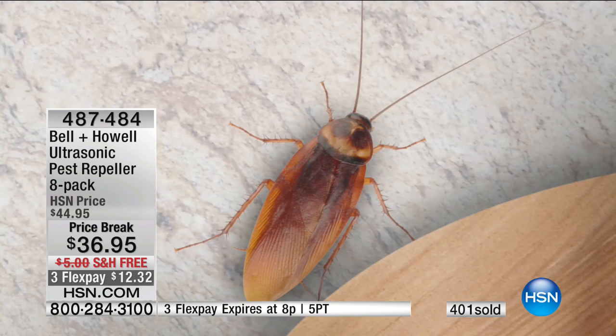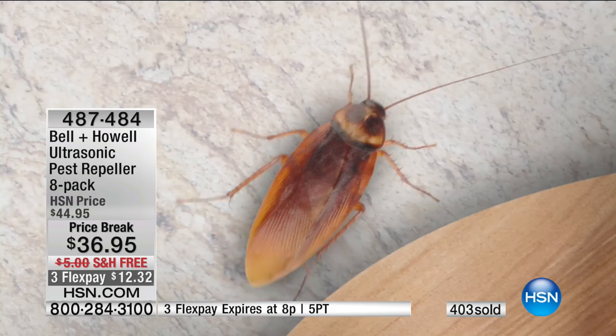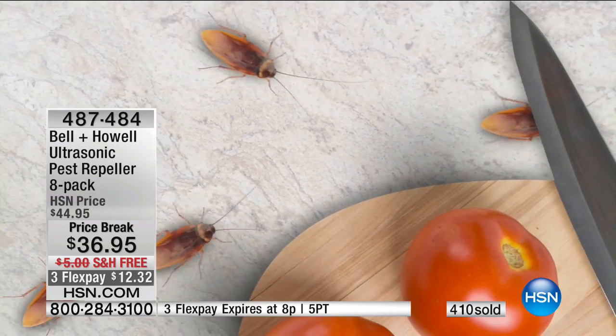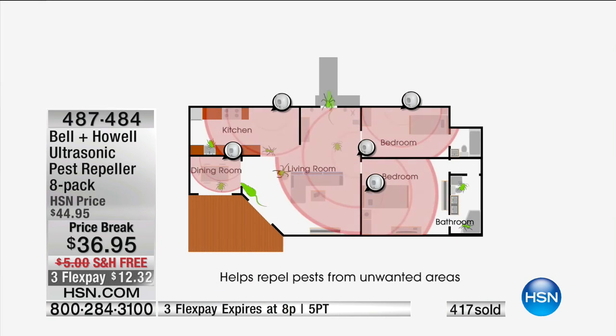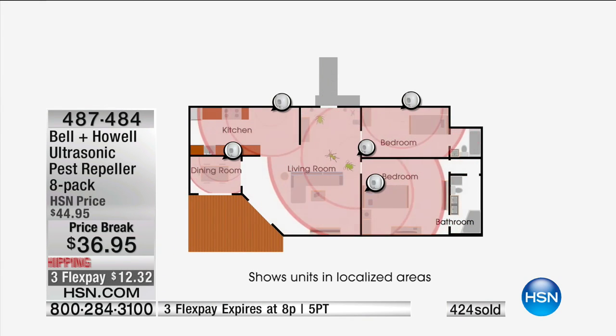These were independent laboratory tests. I've been at HSN for 18 years, and I was a buyer many, many years ago for the pest repellers. And HSN demands laboratory testing.